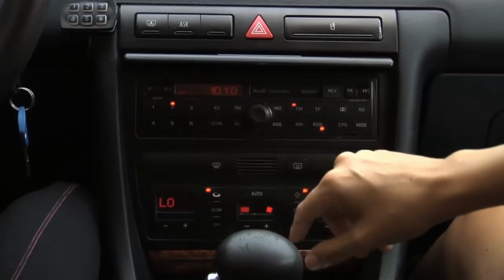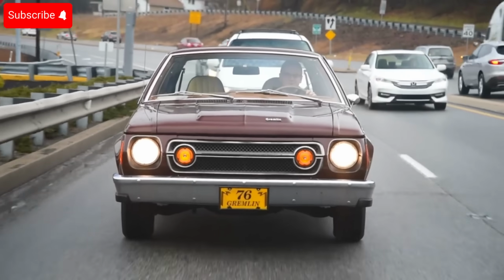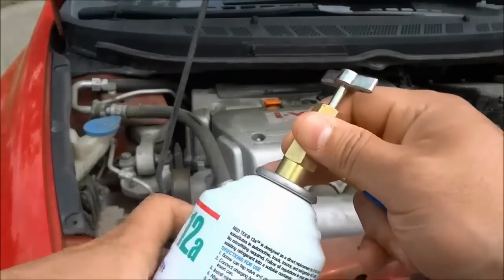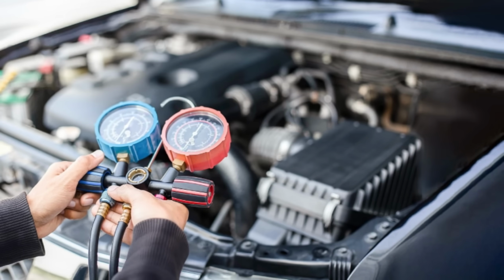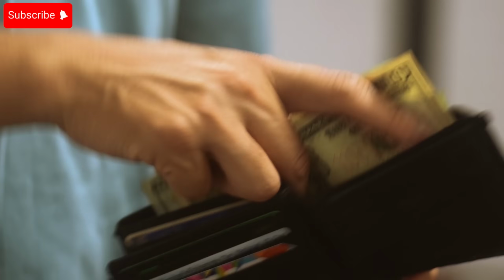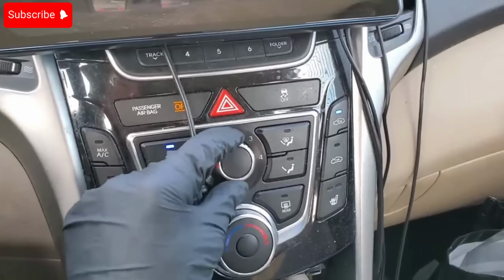Picture this. You notice your car's AC isn't blowing as cold as it used to, so you take it to a shop. The mechanic tells you, your system is low on refrigerant. We'll recharge it, and you'll be good to go. But here's the catch: they may charge you for the refrigerant, but barely add any. Or worse, not add any at all. They pocket the extra cash, and you're left sweating it out when your AC still doesn't perform like it should.